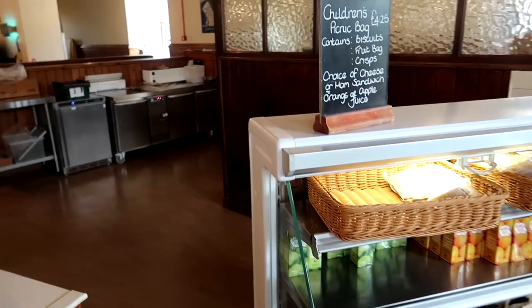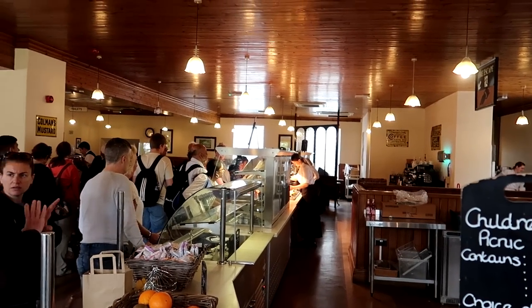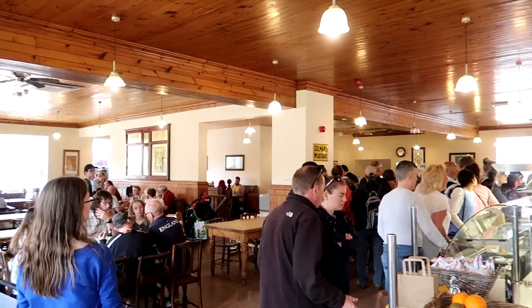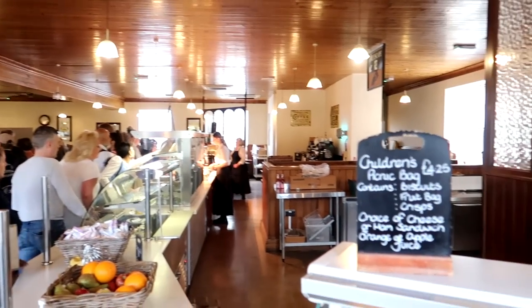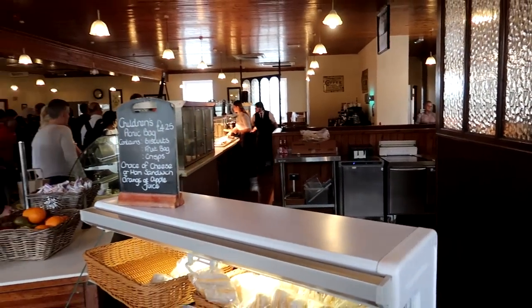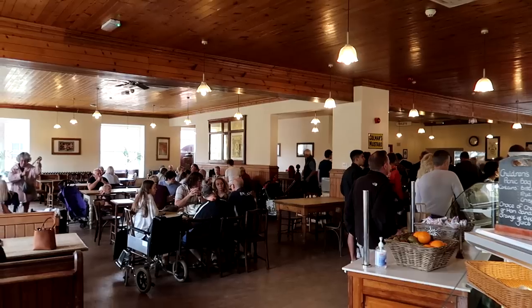Here's a look then inside the tea rooms. You've got loads of different food options in here. So yeah, this is the main place for eating if you are coming here. And what a nice sit down meal. But obviously I quite enjoyed my fish and chips, to be honest. I thought that was lovely, just sat outside, eating in the lovely weather. But yeah, just thought I'd show you the tea rooms here. Nice undercover seating area as well.